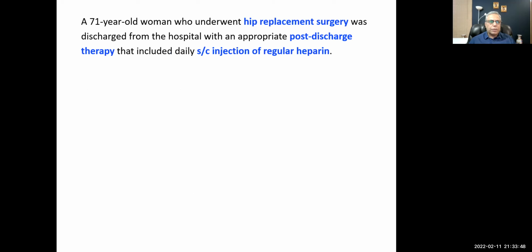And we have got a question over here. It's a 71-year-old woman who underwent hip replacement surgery, was discharged from the hospital with an appropriate post-discharge therapy that included daily subcutaneous injection of regular heparin.